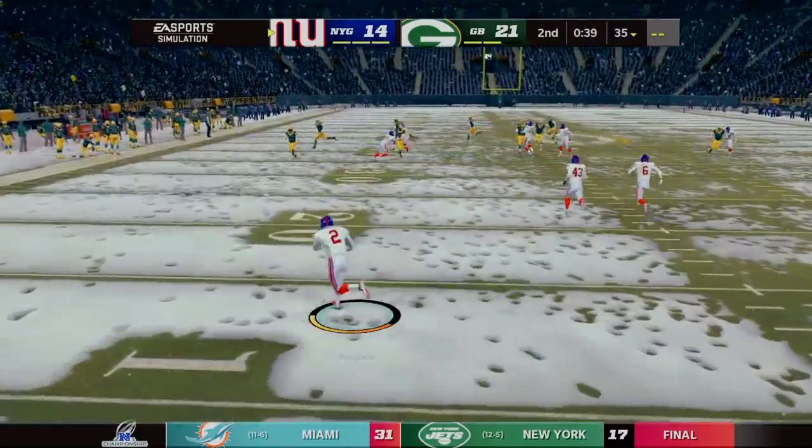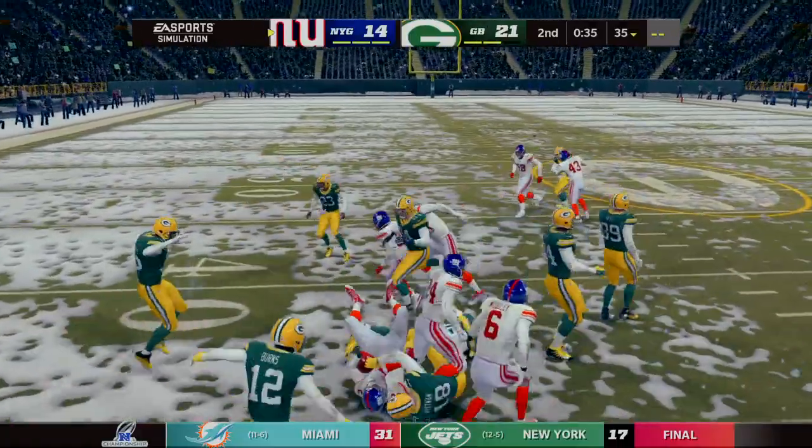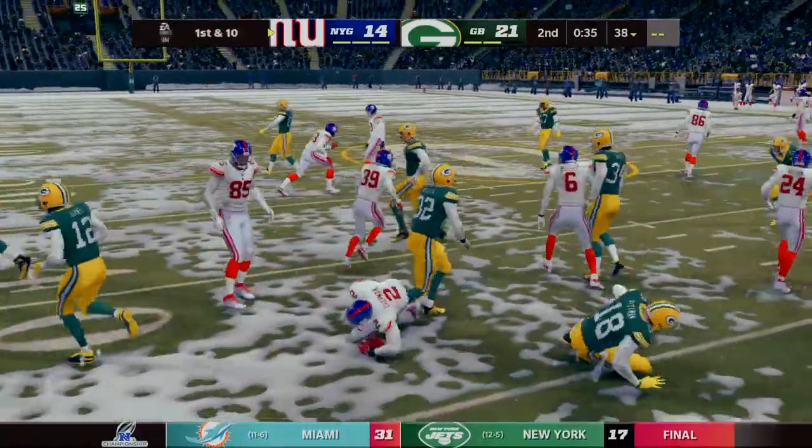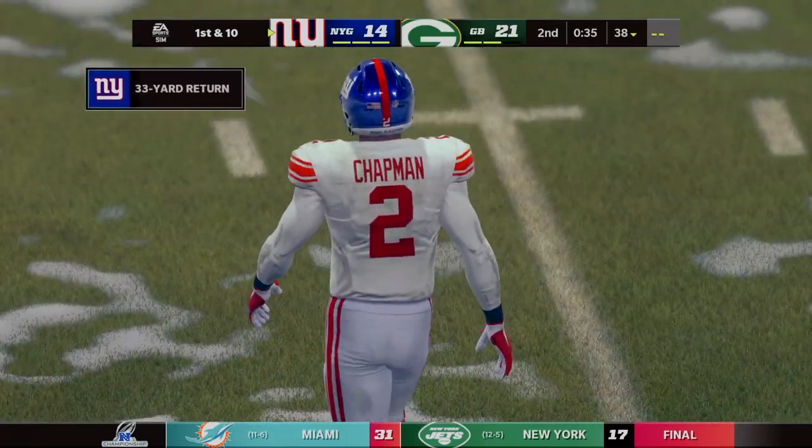From the 6. Oh, a dangerous return man showing it here, and able to break this out all the way to the 38-yard line. Great return.